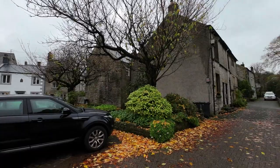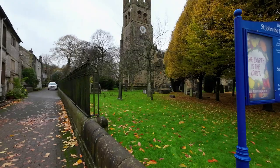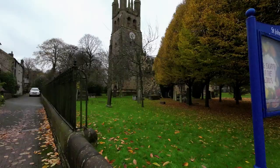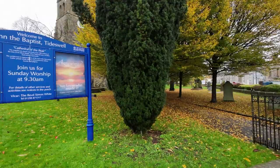Here it is. Welcome to St. John the Baptist, Tideswell. Oh, this building is incredibly beautiful. Look at that. Oh. We'll get inside. There is a door open. I'm hoping to God we can actually go in. I will ask permission to film in there. I won't just walk in with the camera.